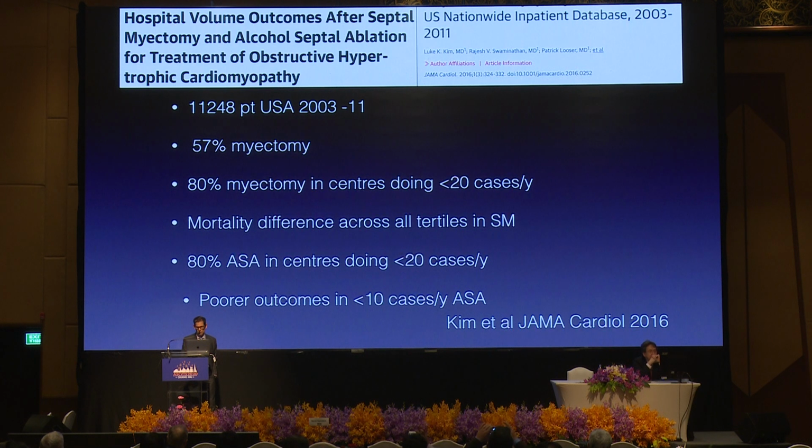So there is this study which came out in 2016, JAMA Cardiology. They looked at the USA 2003 to 2011. They found 11,000 patients, 57% of them had myectomy, 43% alcohol septal ablation. Interestingly, 80% of myectomy and 80% of alcohol septal ablation are done in centres in the US that do less than 20 cases a year. There was a mortality difference across all tertiles, so they divided them into 3 tertiles. That's a bit of a tautology, isn't it?